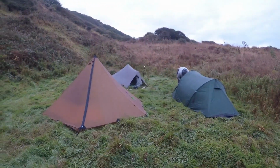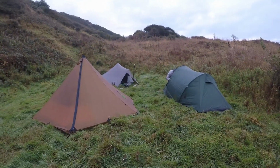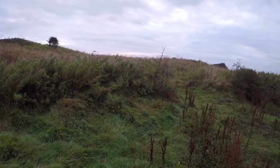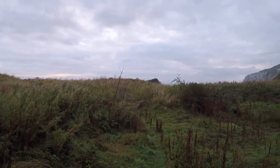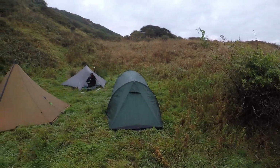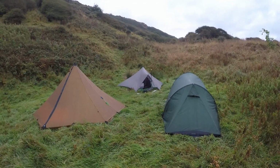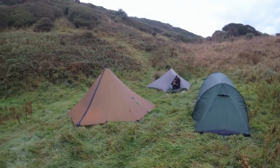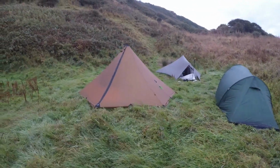Well, good morning from the cliffs of the East Coast. It's 7 o'clock in the morning, and as you saw, there was no sunrise. It was still cloudy. It's clearing now though. But yeah, it basically rained non-stop from us pitching up until around 10 o'clock last night, and then just as we went to bed it decided to stop. So we was pretty much in and out of the tents all night, which was not the best.